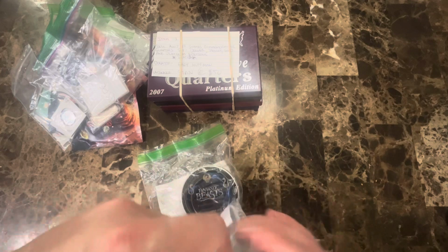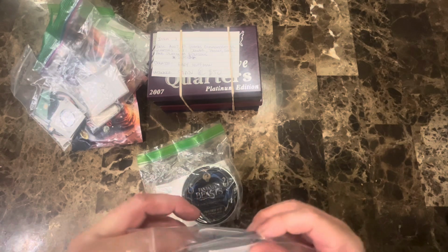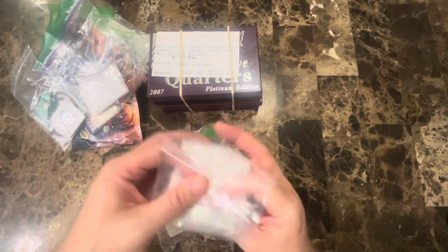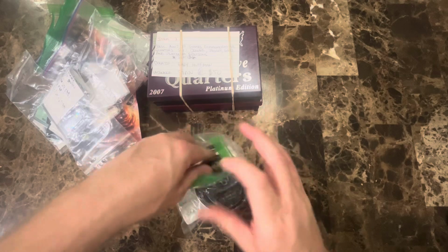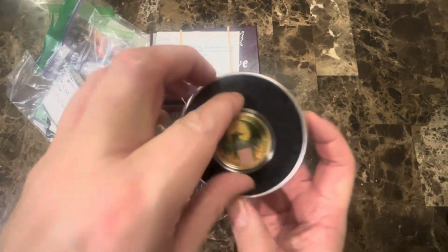We've got, what is this? Another commemorative. Okay, the same commemorative. Very nice. We've got this Fantastic Beasts. Let's see what this is. So that's pretty cool round right there.